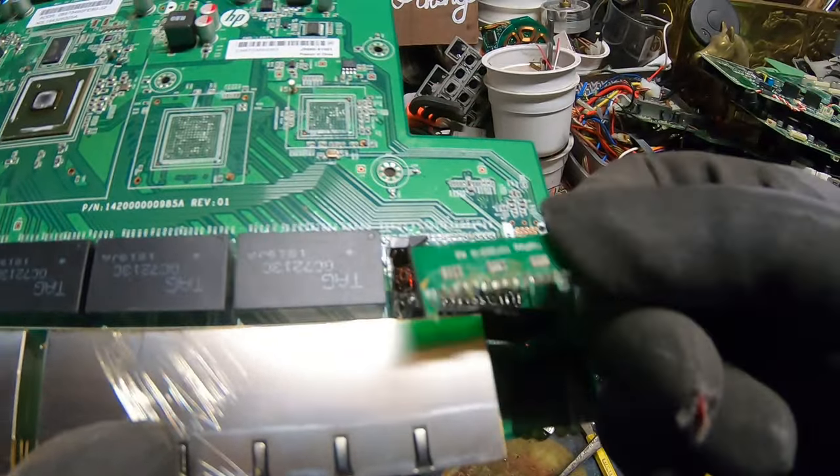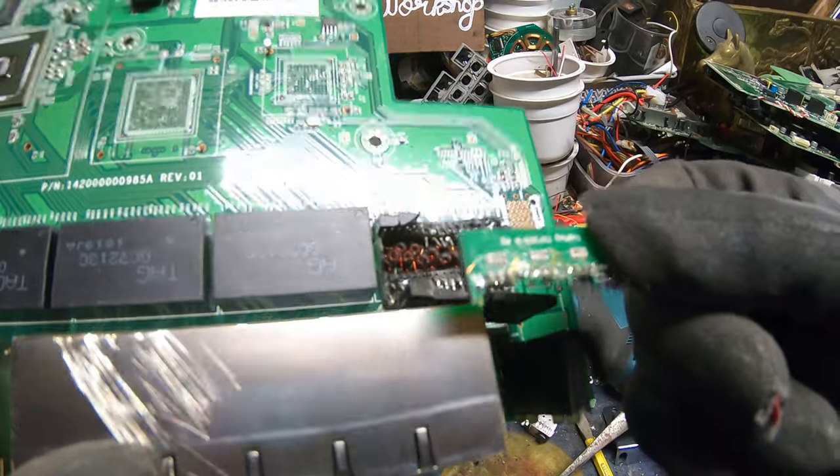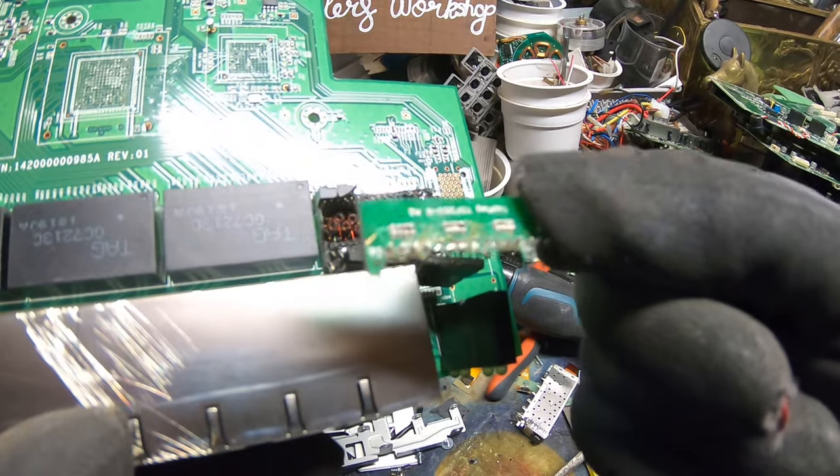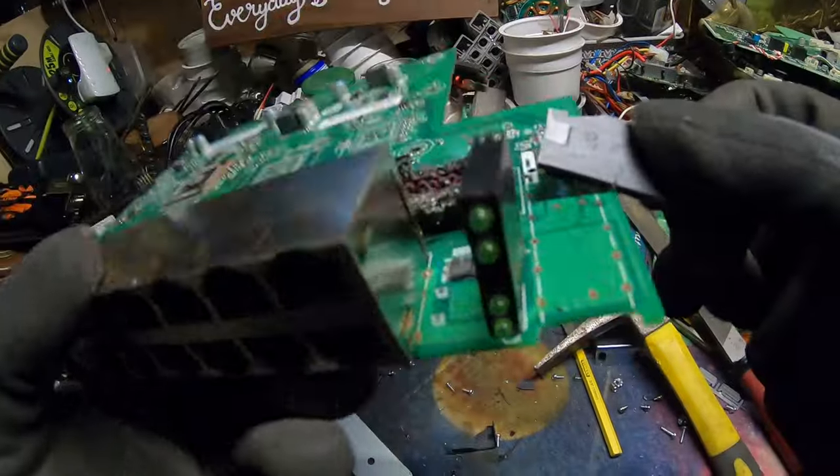That's why. We have got a little bit of gold there, so I think there are some gold bonding wires for that one. So I mean, that's your thing.